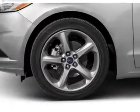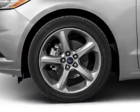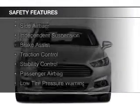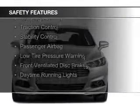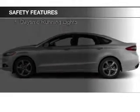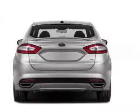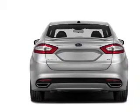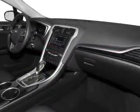XM satellite radio, digital audio input. Safety was made a priority with these features: curtain head airbags, side airbags, independent suspension, brake assist, traction control, stability control, a passenger airbag, low tire pressure warning, front ventilated disc brakes, daytime running lights.